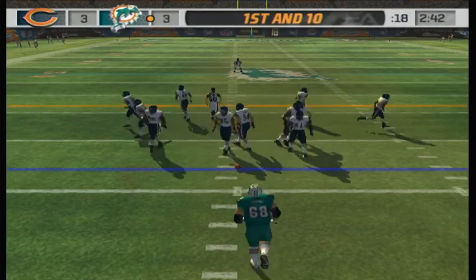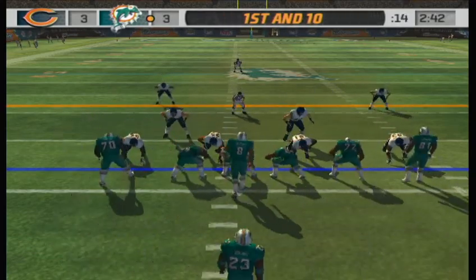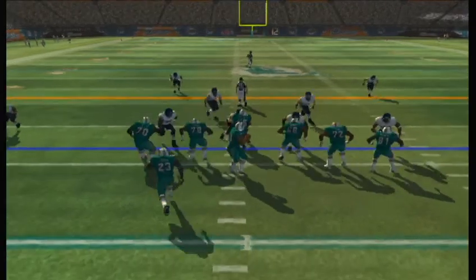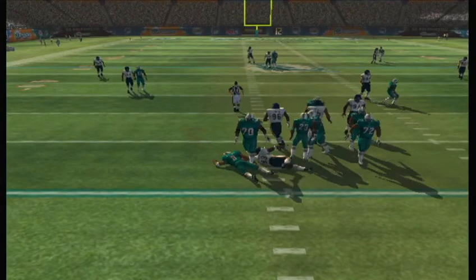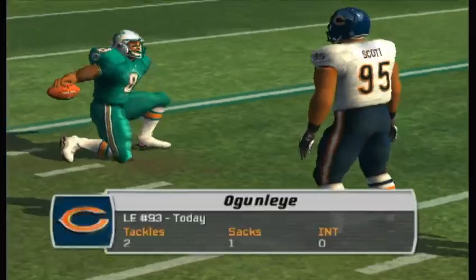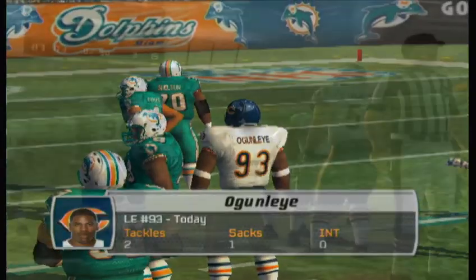Miami will start the drive at the 27-yard line. 1st and 10. The Bears with a 4-man front. Pressure coming. Wally Ogunleye is a good defensive end. He's tough against the run. He's a very good pass rusher.